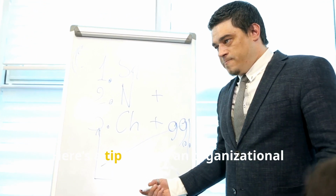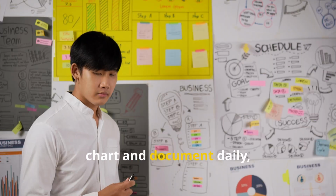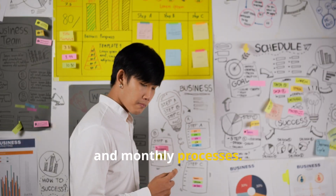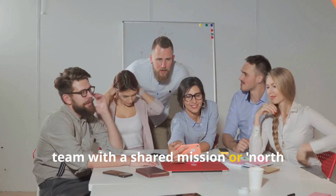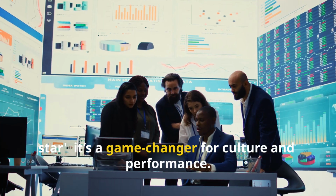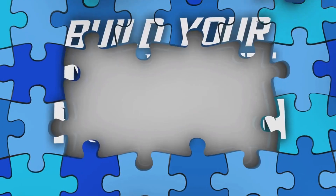Here's a tip. Create an organizational chart and document daily, weekly, and monthly processes. Bonus points if you align your entire team with a shared mission or North Star. It's a game changer for culture and performance.